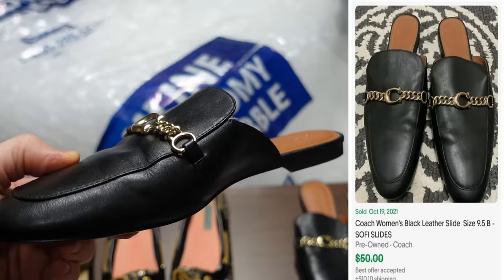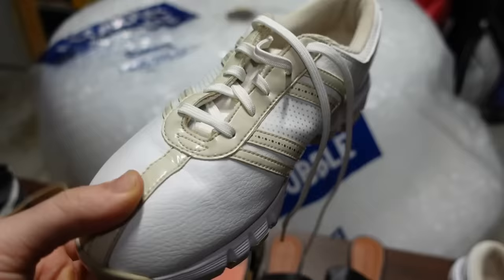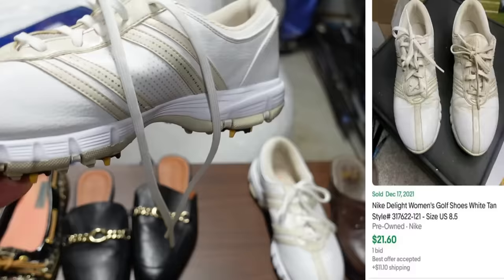Golf shoes, I'm very particular about my golf shoes. Some are worth a ton of money and some are worth not that much. Now this is a pair of Nike women's golf shoes and there is a little code on the inside of Nike shoes that you just go ahead and type in. And these do pop up, sold comps, and these are in really good condition.